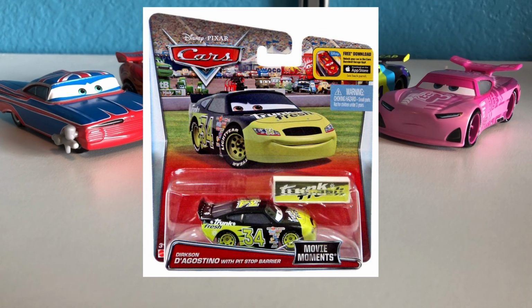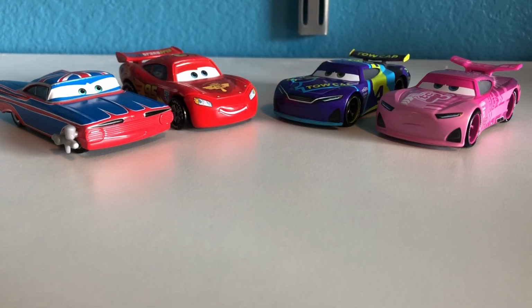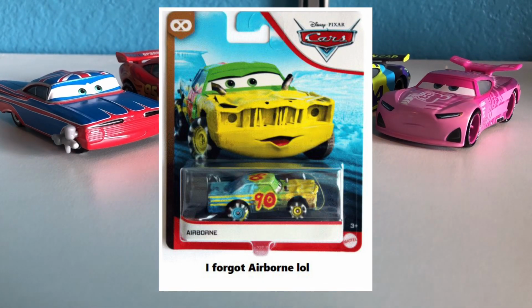They just reused it from the old, what are they called, the 2-packs, what they used to call the 2-packs. They just kind of reused that. There's, I believe there's maybe like one more new car in that case. I know, I don't know.